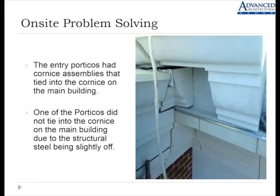This is another example of how project management helps with tough problems. In this case, the portico didn't tie to the main building due to the structural steel being set incorrectly. At the job site, a hand template was made by the project manager. The template was brought back to CAD, drawn, then CNC cut the new mold. The actual replacement piece that fit was at the job site in 4 days. How close the job site was to our plant had virtually nothing to do with our turnaround time.